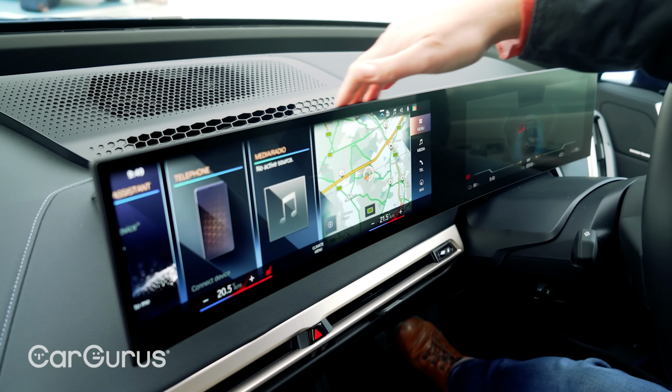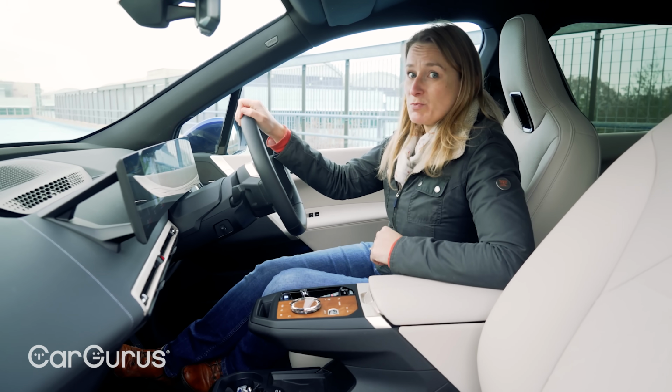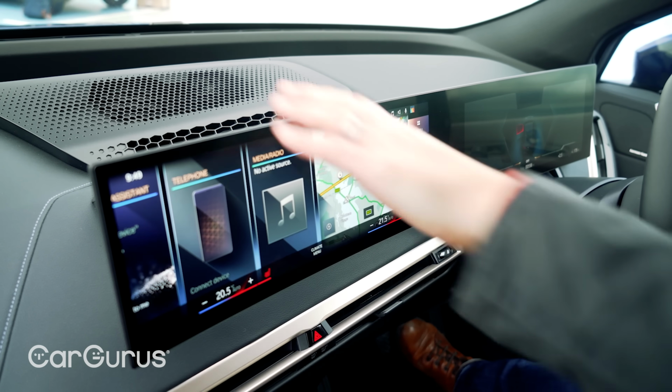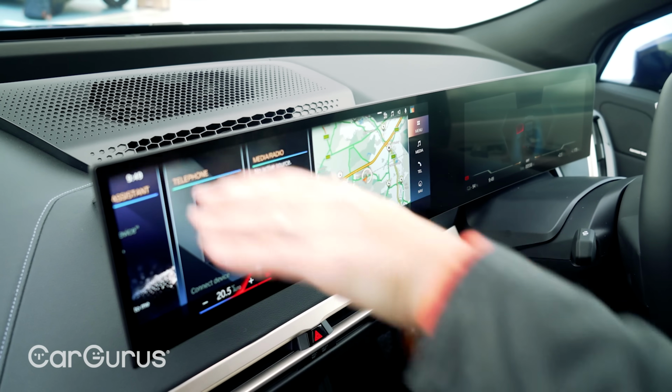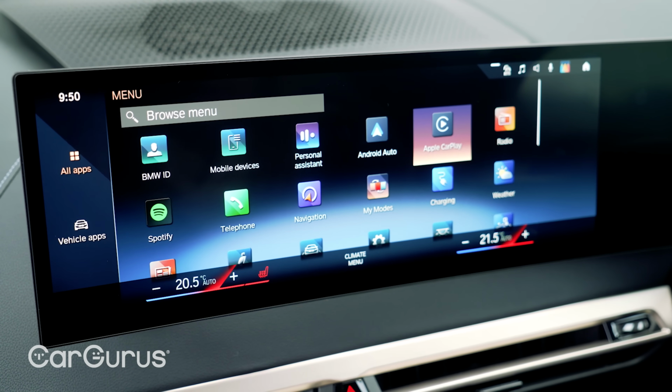This screen looks fantastic. In the scheme of big screens that have been tacked onto a dashboard, I think this one looks really kind of architectural and lovely. It's a beautiful sort of single-piece curved screen. The screen doesn't respond as quickly, actually, as I would like it to. But apart from that, it does seem to be fairly easy to use.